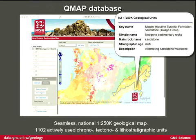Now the good thing about QMAP is that it's already provided a nice filter: instead of 7,000 names, there's only just over 1,000 in QMAP. That's still a lot, but these provide a very nice first-order cut as to what's in current use, rather than including the obsolete ones. QMAP used a mix of chrono, tectono, and lithostratigraphic units. For the Quaternary, QMAP used Q1, Q2, Q3, the oxygen isotope zones, so that was chronostratigraphic. All the pale yellow on the map was done chronostratigraphically. They used terranes for the basement, and for most units, the standard lithostratigraphic formations and groups that we'd be familiar with. So you can see there are a few issues to deal with here.